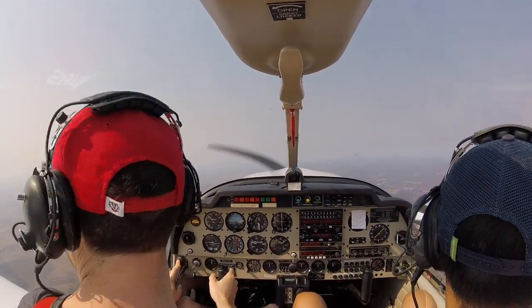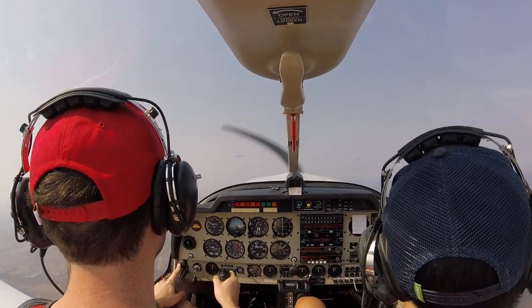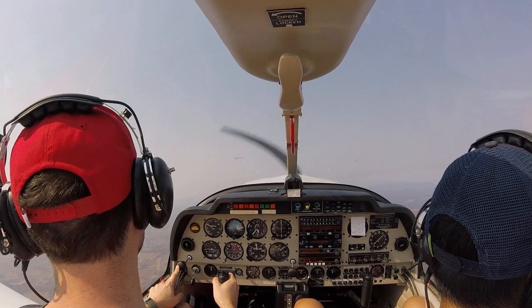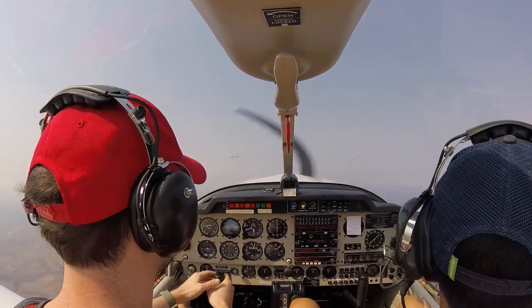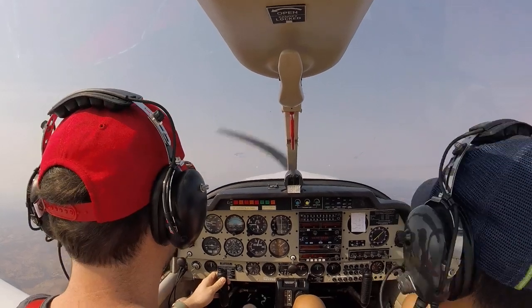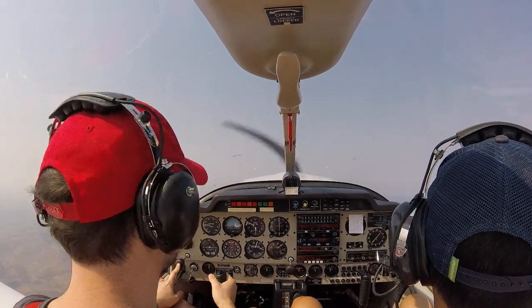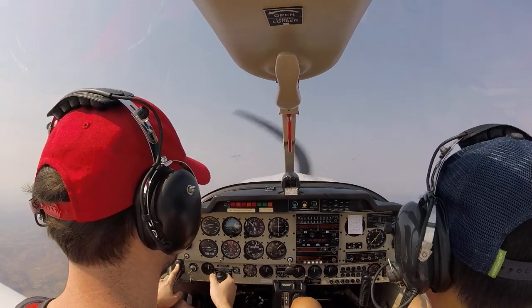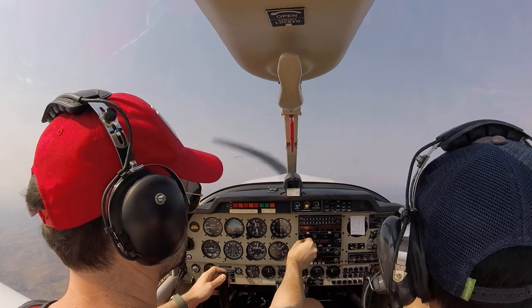G'day, Extreme Lima Victor, past 30,000, request flight level 1. Extreme Lima Victor, via the box 123. 123, via the box, Extreme Lima. 22, contact Brisbane Centre 133.00. Climbing up higher. 1330. Approach, good morning, Cafe 110 on climb 5280. G'day, 110, g'day.